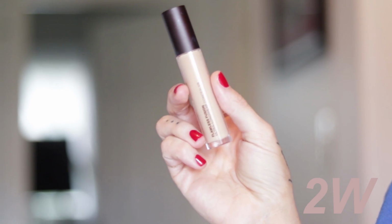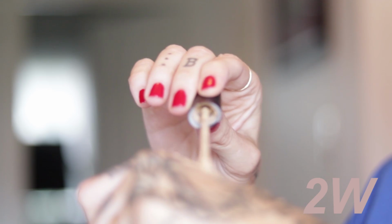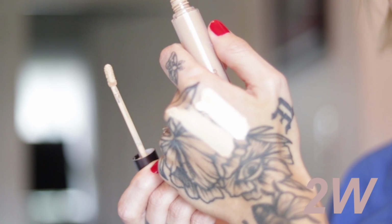Next is a medium coverage concealer that I have repurchased over the years, and then now am fortunate enough to get sent in PR. Okay, but I was purchasing this way long before I started getting PR. This is the Laura Mercier Flawless Fusion Ultra Longwear Concealer. This is definitely medium coverage.